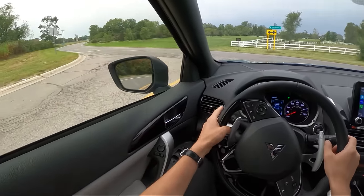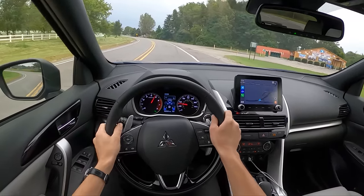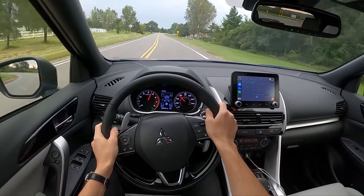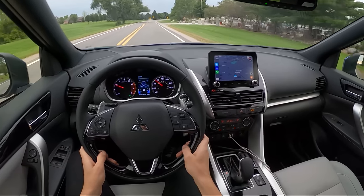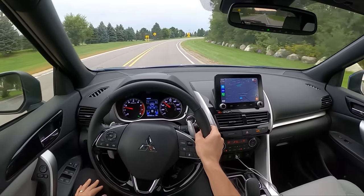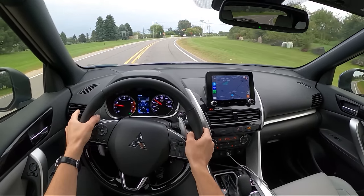Let's see how this super all-wheel control handles this corner here. This all-wheel drive system does a pretty good job distributing power. You can see down here in this little graphic what it's doing, where it's sending power front to back. And the fact that it can do yaw control right to left, it's pretty impressive too. This probably has a little bit of off-road capability.